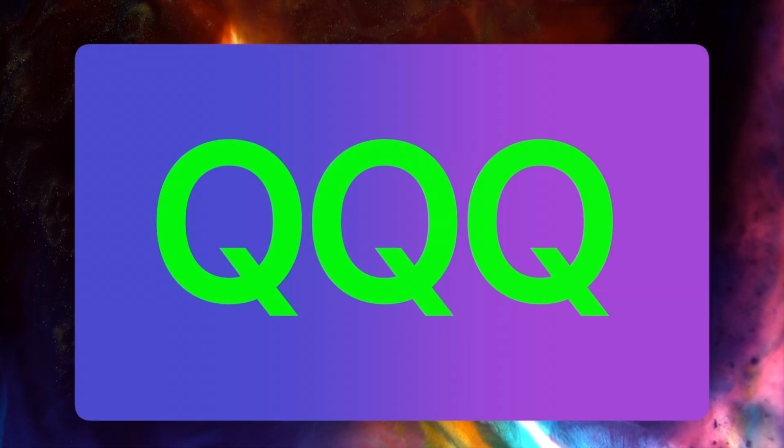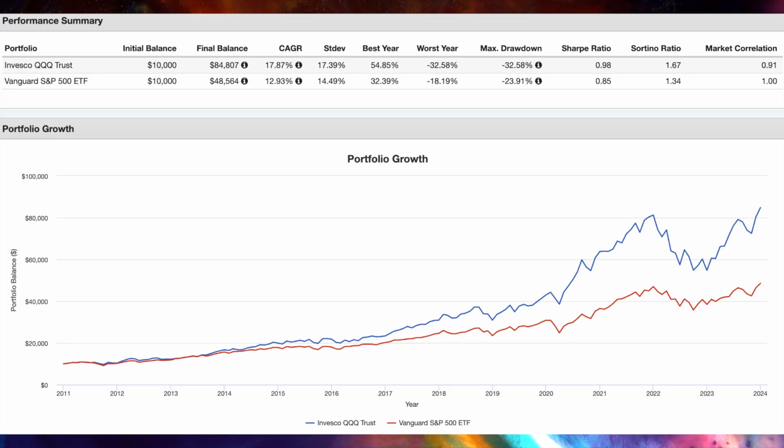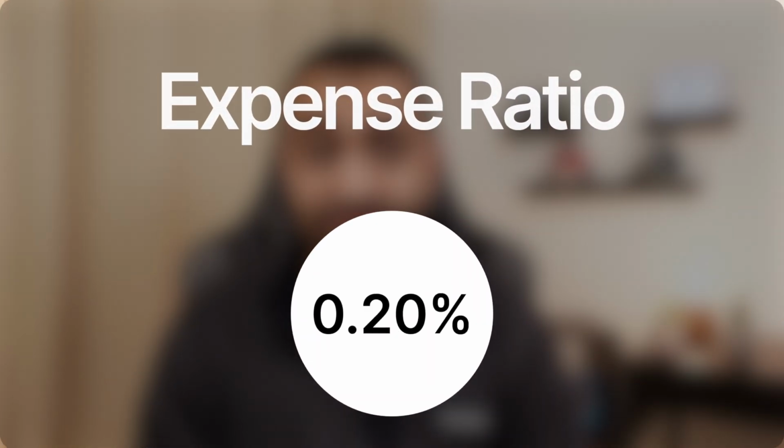And our last ETF may be a bit controversial, but hear me out. It's QQQ, which tracks the NASDAQ 100. Since inception, QQQ has had an impressive run, significantly outperforming the S&P 500, with a barely noticeable 0.56% dividend yield and a 0.2% expense ratio. That's not really why any investor goes for QQQ.